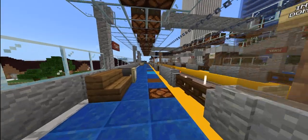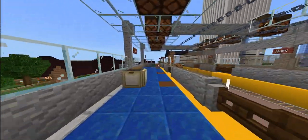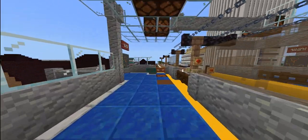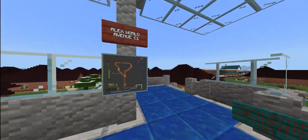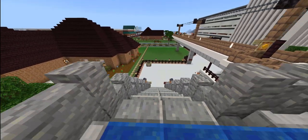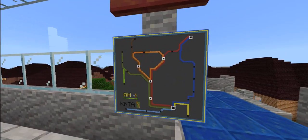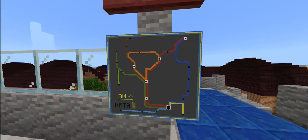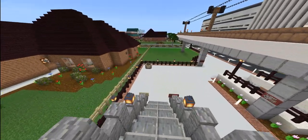Map for the light metro, wheelchair boarding area. We're gonna do a separate video on the Alex World Light Metro. Yes, it's a relatively new service, and it connects the entire city of Alex World. So we will do a video on that.